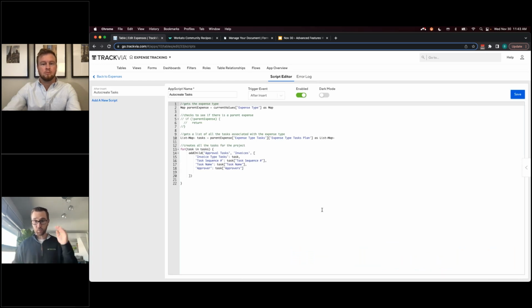And this is what the app script looks like. All this is saying is, when we submit an expense, look up what kind of expense it is and auto-generate some records down below to let people know that they now need to do something. It saves a lot of time instead of manually adding in, this person needs to do this, this person needs to do that. Simple scripts like this, if you can incorporate them into your application, can really save a lot of time and make your process a lot more efficient.